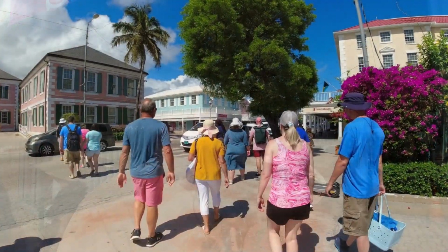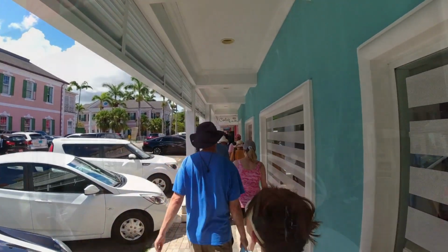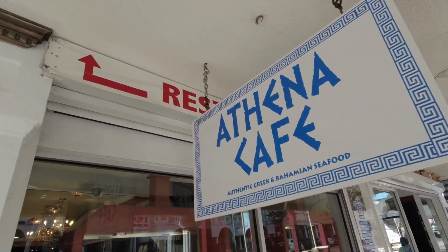Is the what? The Athena Cafe. No. Number 2 is the downtown food tour. Yeah. Which this place is one of them. The stops here, I think. Do you remember what we got? Wasn't it a chowder or gumbo or something? I can't remember. It was some kind of soup.